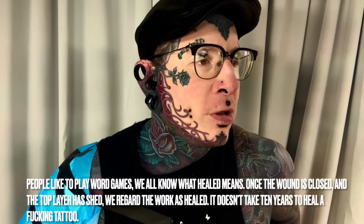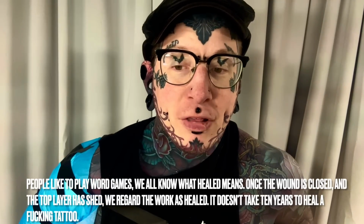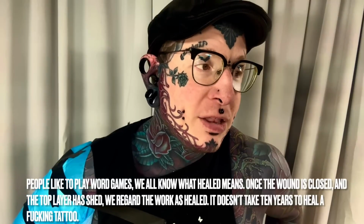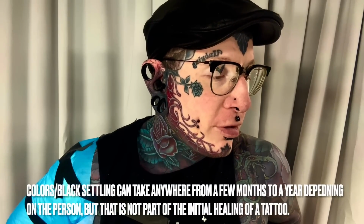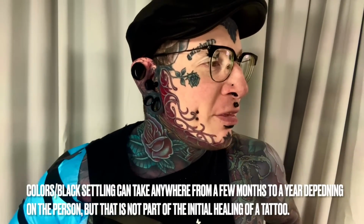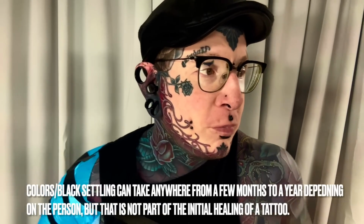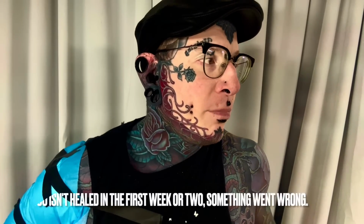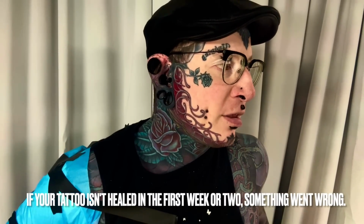Some people will say things like, well, the tattoo isn't fully healed until like 6 months or something, and maybe there's some truth to that, but realistically, when we're talking healed, we mean the first layer. Additional healing happens later, but the first part of healing happens within the first few days for most people. Some people heal a little slower, and that could take up to a week and a half, I've heard. But for me, it's usually 2 to 3 days, and sometimes even by the second day, I'm fully shed.